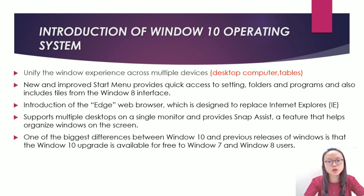Other new features include Continuum, which automatically optimizes the user interface depending on whether you are using an external keyboard or touchscreen. Windows 10 also supports multiple desktops on a single monitor and provides Snap Assist, a feature that helps organize windows on the screen. One of the biggest differences between Windows 10 and previous releases of Windows is that the Windows 10 upgrade is available for free to Windows 7 and Windows 8 users. However, Microsoft still charges licensing fees for copies of Windows 10 shipped with new computers and for non-upgrade purchases.